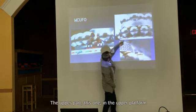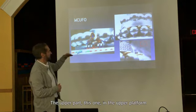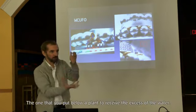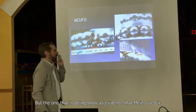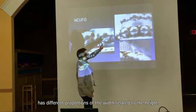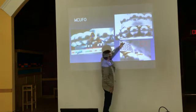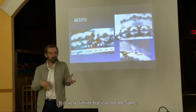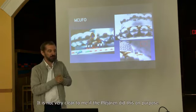The upper part of the upper platform is very similar to a pot plant base, the plate that you put at the bottom to receive the excess water. There's one, but the one that is being shown as evidence that Meier did it with that has a different proportion of width against height. And this one has 5 rows of stars, but the plant base has only 4 rows of stars. So it's very similar, but it's not the same. Why? Because somebody constructed it. It's not very clear to me if the plant base was used on purpose.